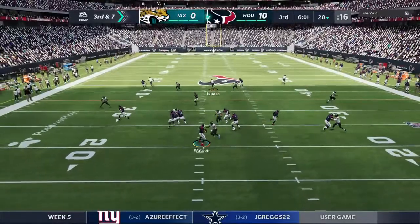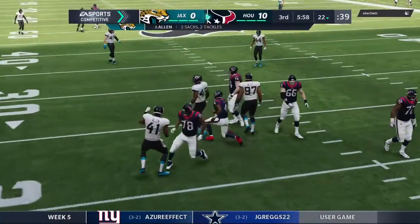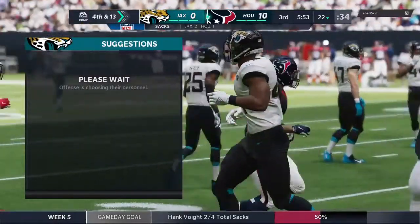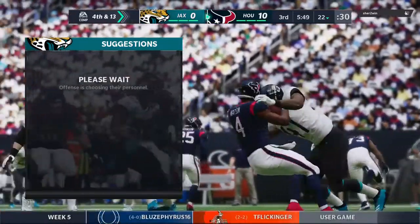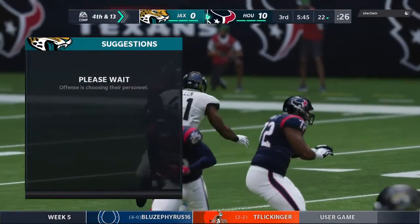On 3rd down, Watson. And the Jags get to him as down he goes. They need to stop to get back into this game, and here's one right to start the third quarter. Yeah, anytime you go to the lockers with that 2-3 score deficit, you're right. You need that stop, get the football back, and they've done just that. Series to series, play to play.